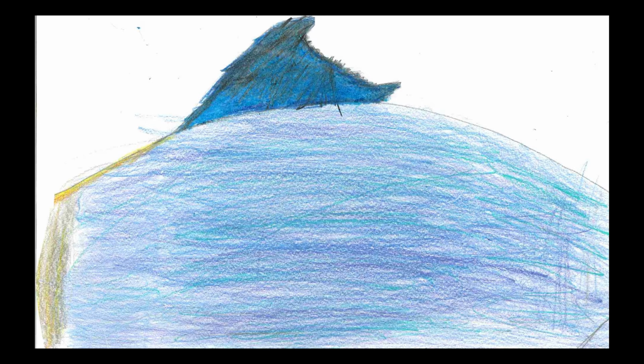The dorsal fin helps with swimming and it's located at the top of the fish, in the middle. The adipose fin keeps the fish up, and sometimes we think it helps with steering. It is located at the top of the fish.